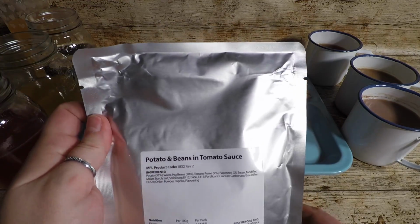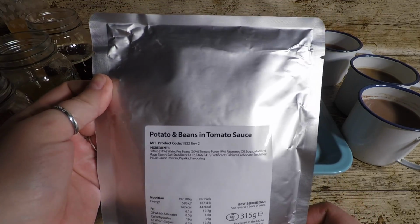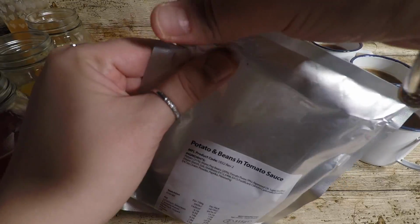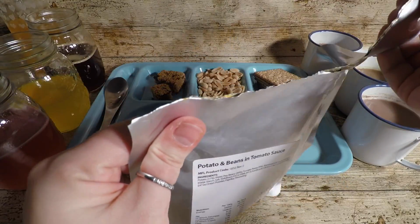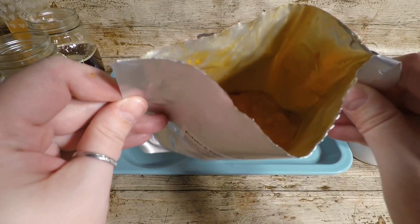Okay, so moving on to the mains. This seems the most appropriate one to have for the breakfast main, which is the potato and beans in tomato sauce. So we're going to go ahead and have that as our breakfast. Obviously, you can eat them whatever way around you wish to eat them.